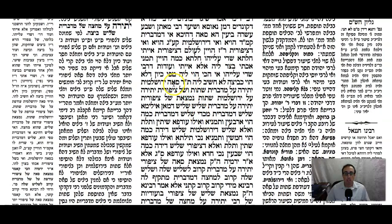We learned in a Brisa: the sa'ah of Yerushalayim was more than the sa'ah of the Midbar by 1/6. And again, the way we phrase it, that's really 1/5, because you're taking the sa'ah of the Midbar and adding 1/5 of the sa'ah of the Midbar to it. They call it 1/6 because after you get the total, what you've actually added would be 1/6 if you look at it as a fraction of the total that you've summed to.